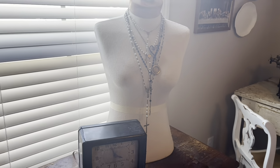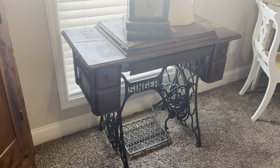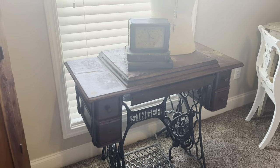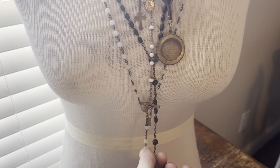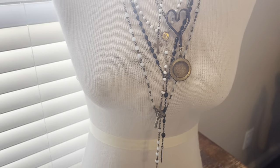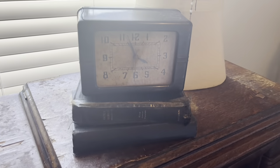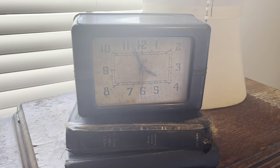Okay, so over here, I also have Corey's grandmother's Singer sewing machine. I absolutely love it. And for a long time, I didn't put anything on top of it, but I really wanted to get some vintage rosaries and display those. I love them. And I found this bust, so I decided to put that on top to display that collection. And then a couple of months ago, I found this really pretty clock.